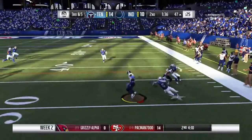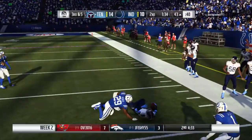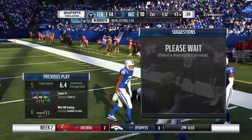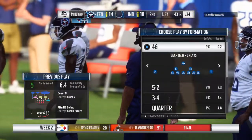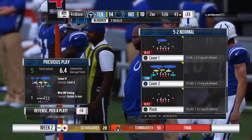Mariota to throw it. He's going to flip that out to the flat. It's complete. So a good spin move, but not a whole lot to show after as he's taken down. 5 yards on the screen, but that'll take us to 4th down.